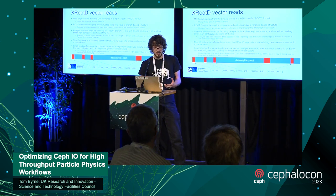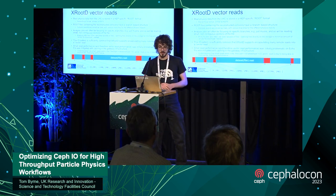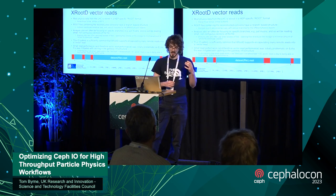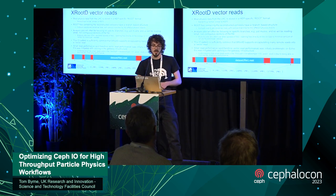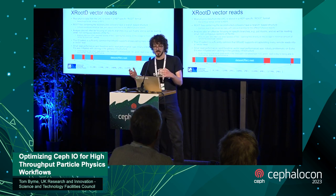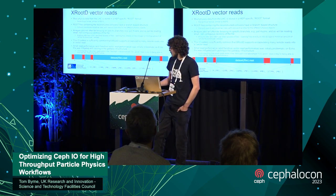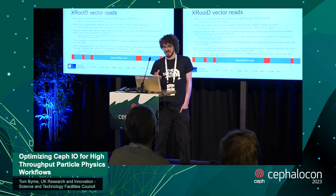This has been a common part of the workflow for long enough that there is an encapsulation of a vector read, which is supported in XRootD. It allows you to put a bunch of offset-length pairs into a vector, which gets passed to the XRootD server, and it can pass you back the bytes you requested without ending up with a load of round trips.